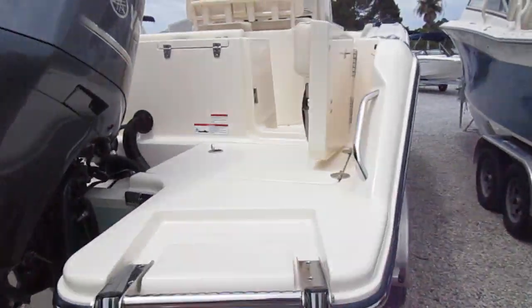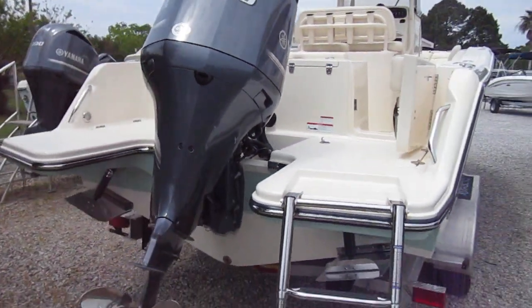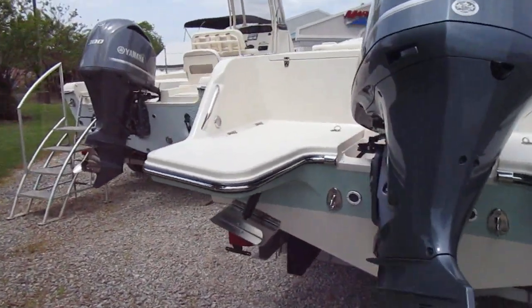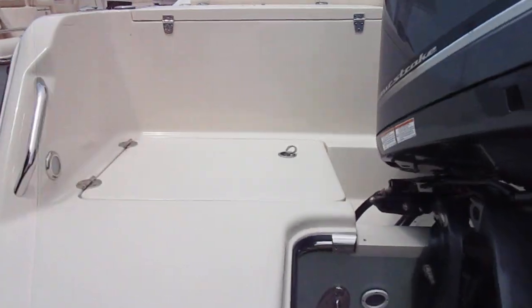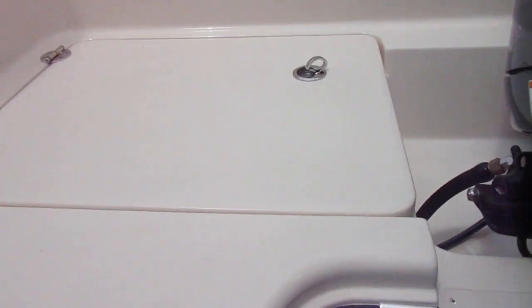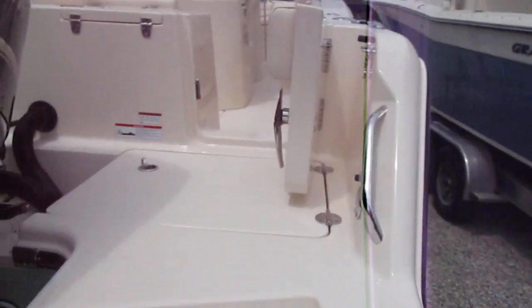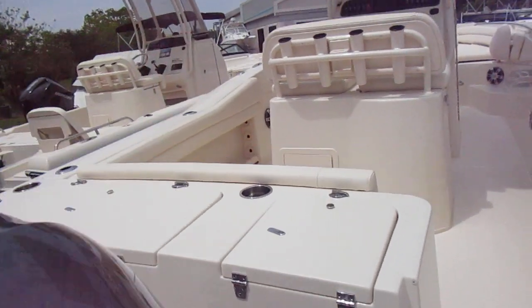Swim ladder. Again, look at these swim platforms. There's plenty of room here for fishing off the back, swimming off the back. There's storage here in the floor. All right, let's board this bad puppy.